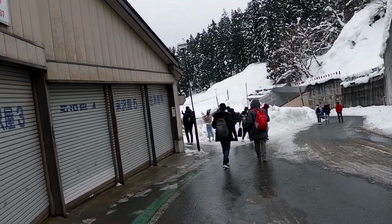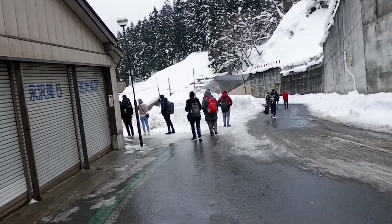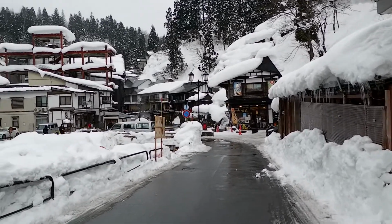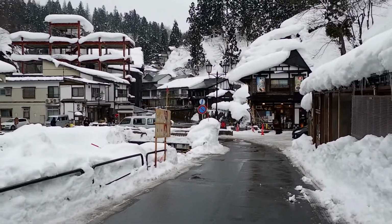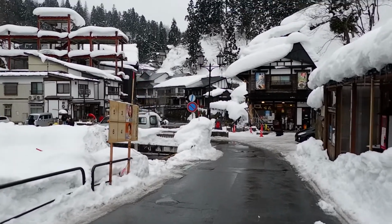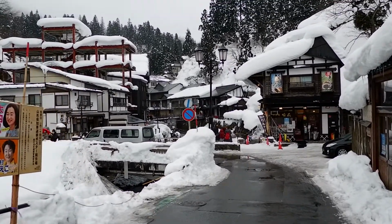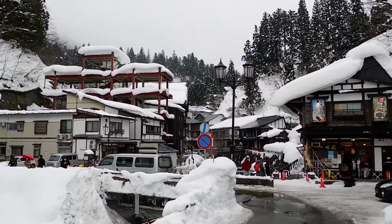So now we're here at Ginzan Onsen. From the bus stop, you just walk downhill, then you can see the town proper. And it really looks beautiful. I guess it's really worth the trouble coming to this place. And the view is incredible.